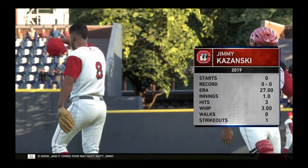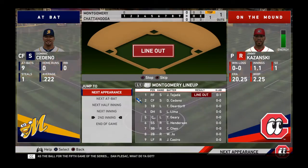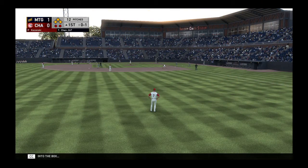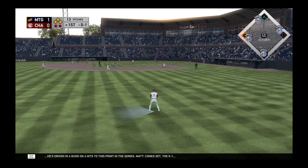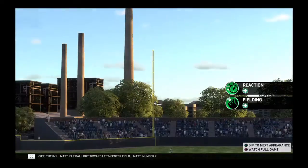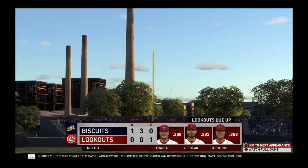Jimmy Kozanski has the ball for the fifth game of the series. Dan Plesac, what do you got? Stepping into the box, Chang-ho Chen. He's driven in four runs on four hits to this point in the series. Comes set, the 0-1. Fly ball out toward left center field. Number seven is there to make the catch, and they'll escape the bases loaded jam by giving up just one run. So one run here on three hits, one error.